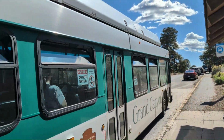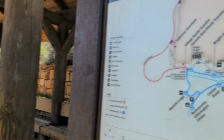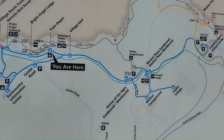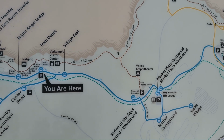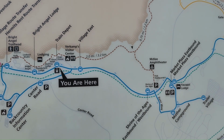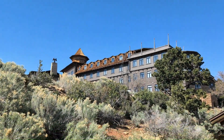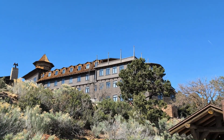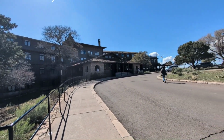Here's what the shuttles look like. They have a red route, blue route, yellow route, purple route. You could get all over the park just by surfing the shuttle buses. And that is the Tovar Hotel where we will be dining. Once we figure out which staircase to take up, this is the Tovar.